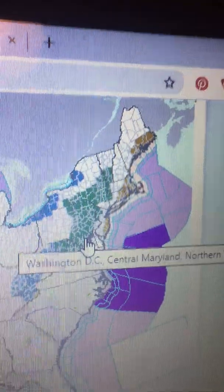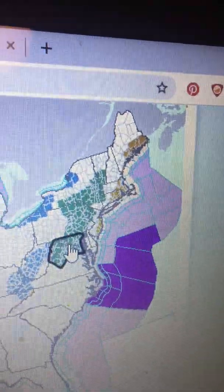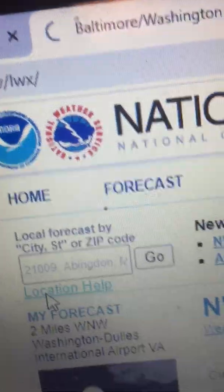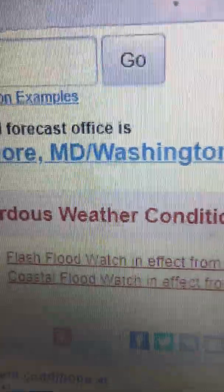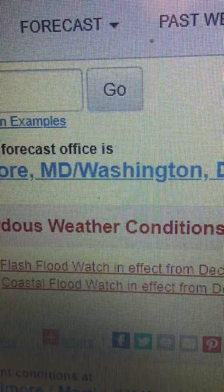Today's video, I got a Flash Flood Watch and a Coastal Flood Watch. So we're around here. Yep, let's click there. See, we're also under a Coastal Flood Watch. So let's search for 2109 Abingdon, Maryland. Yep, see, Coastal Flood Watch right here.